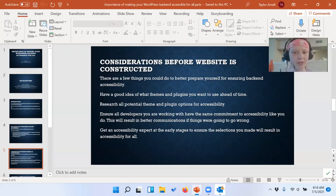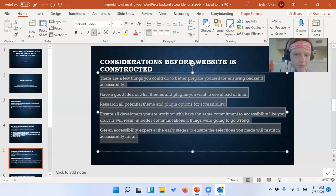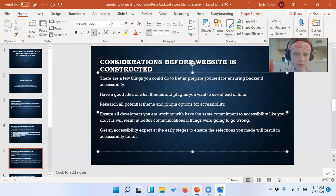Considerations before your website is constructed. There are a few things that need to be done to ensure your backend is fully accessible. Have a good idea of the themes and plugins you want to use before you actually start. This will help to ensure that a good plan is mapped out so that you are able to ensure that those plugins are fully accessible.